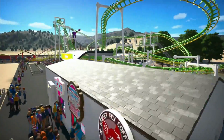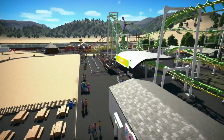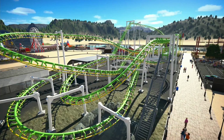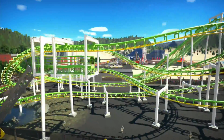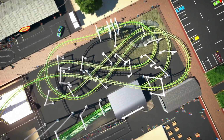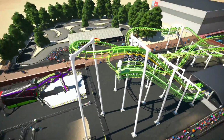So yeah, it's called Python. I think I called it Python mainly because it snakes a bit like a snake. Do you get it? But yeah, the track kind of loops around the area a bit like a snake. You can see from above there, it's a bit like a figure of eight, really. But yeah, that's the reasoning behind it.